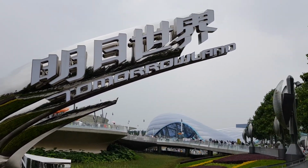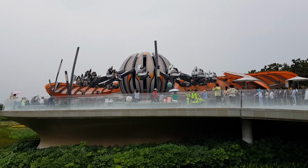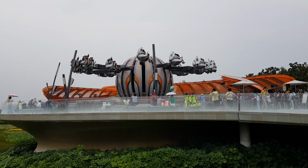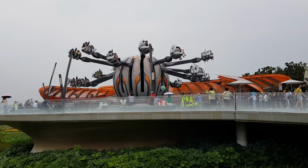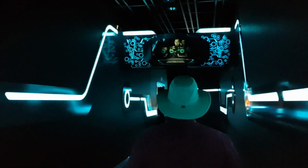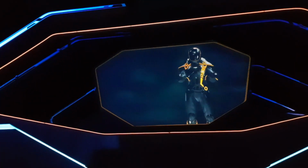Anyways, let's go ahead and see what's inside. Ultimately, there really isn't very much here at Tomorrowland yet, and from what I can tell, there's really only the Buzz Lightyear ride and my favorite ride of the entire park, the Tron Ride. If you're someone who was a fan of the original Tron or the Tron Legacy movie that came a lot later, then you'll probably really enjoy this if you're also a roller coaster fan.